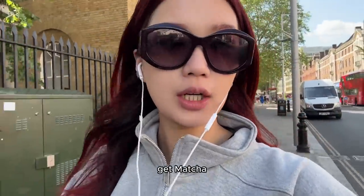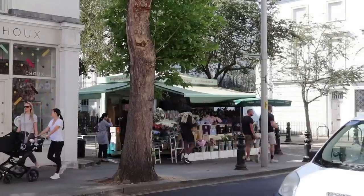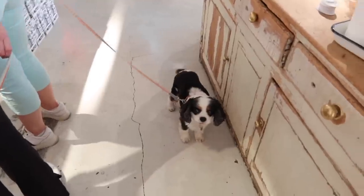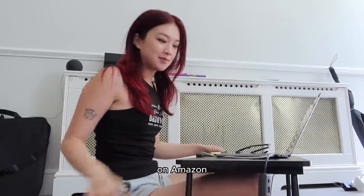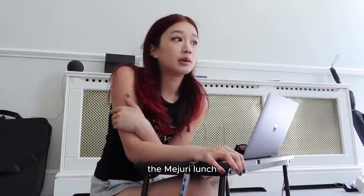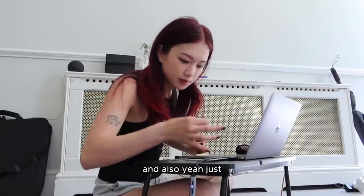Love. We're gonna go and get matcha now and get some emails done because it's laptop free at Soho Home. Working on this desk that I got on Amazon. It's for my bed, but it's been great to work here on my floor. But it's time for me to get ready for the Majuri lunch, which I'm so excited for because I'm gonna see some friends that I haven't seen in a while, and also just have lunch.